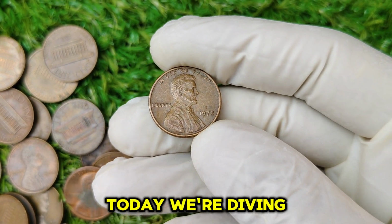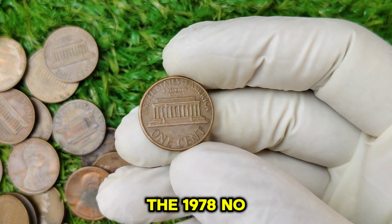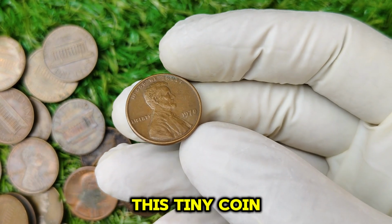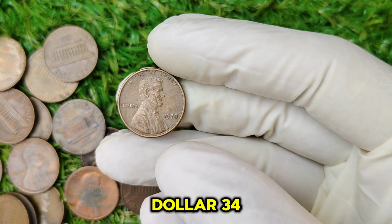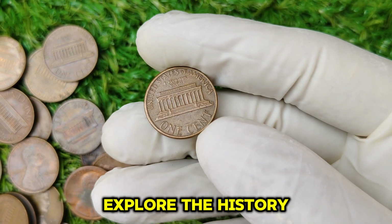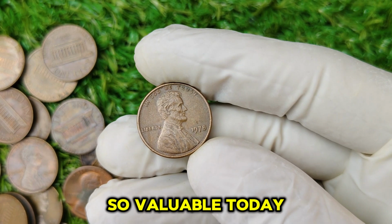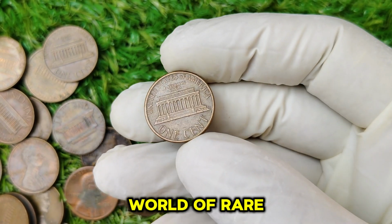Today, we're diving deep into one of the most sought-after coins in the world of numismatics, the 1978 no-mint mark Lincoln 1-cent penny. Believe it or not, this tiny coin, with just 1 cent in face value, could be worth as much as $34,652 on the current market. We're going to explore the history, unique features, and why this particular penny is so valuable today. So sit back, relax, and let's jump into the world of rare coins.